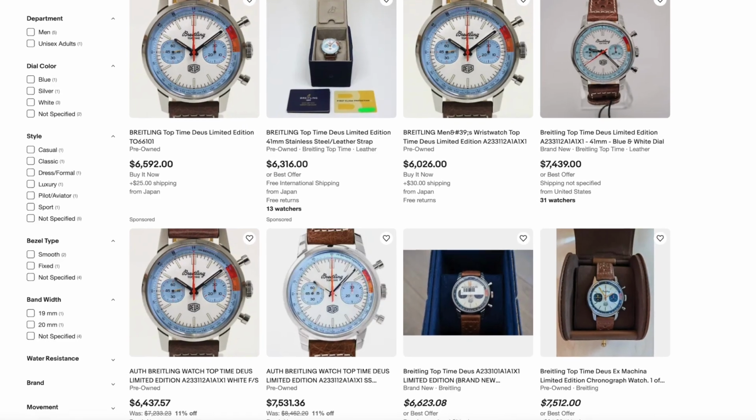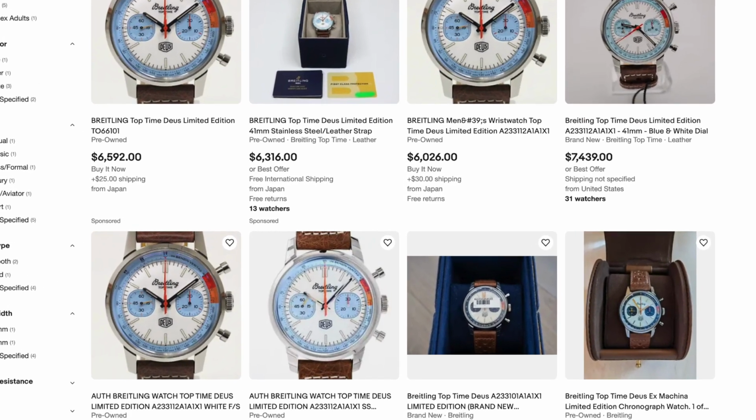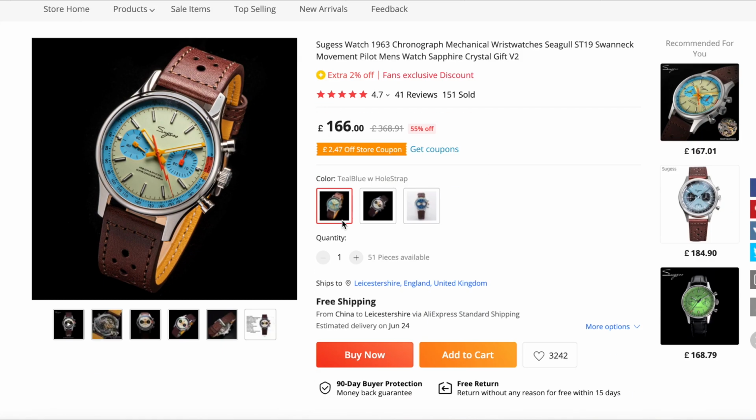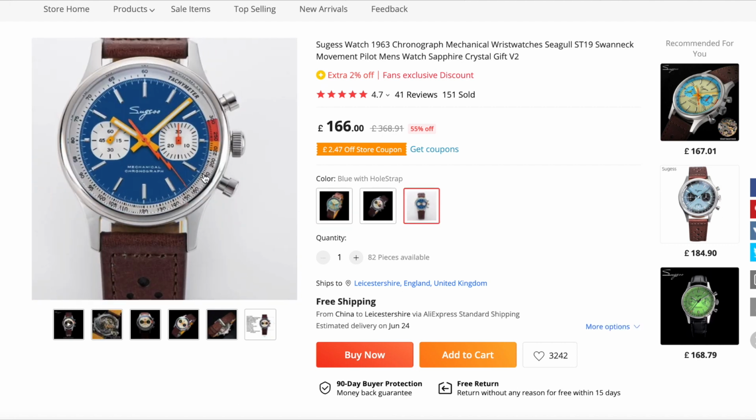But since I don't particularly want to spend around £5,000 or more on a watch, I think this one will do pretty nicely, as it's a damn good homage. I'm of course talking about the Sugess and their Top Time inspired range. I'm going to go for their Deuce homage, but I really rate the Triumph homage too.